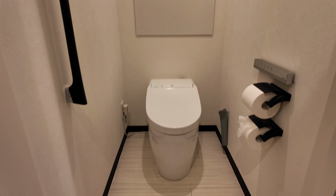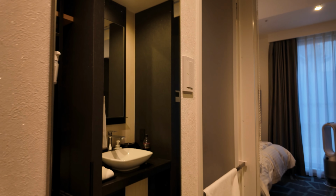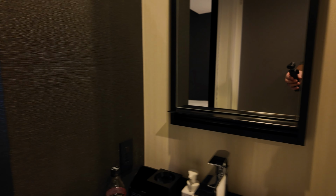So anyway, here is a closet area, or rather a rack to hang stuff on. The bathroom is split up here, so you have your separate toilet. Pretty simple there with a door, a big full-length mirror here. And then on this side, we have a sink, and there's what looks like a laundry basket. And then here is the tub and shower.